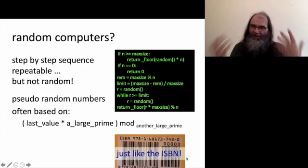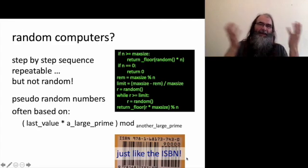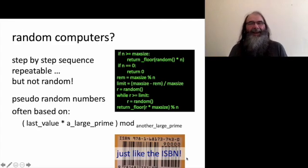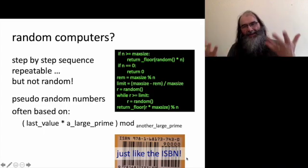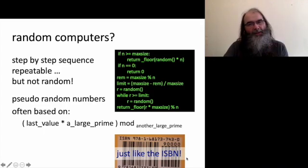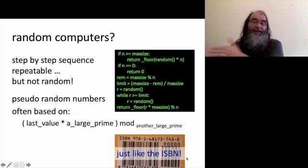And as I said, it's just like your ISBN. Your ISBN, it was mod 10. Here, often the digits are very, very long, but it's exactly the same principle as used for creating the check digit on the ISBN.